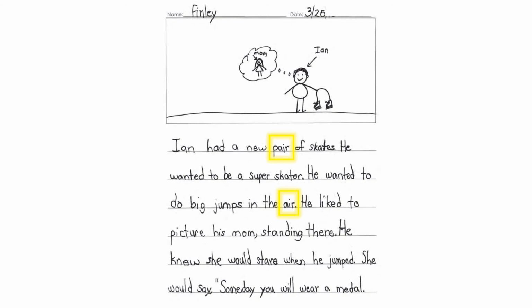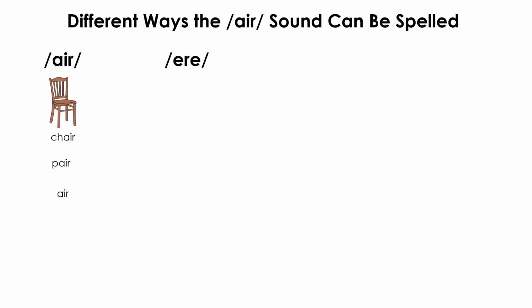I wonder if we find more words that make the air sound. He liked to picture his mom standing there. Uh-oh, I made a blooper. Let me try that word again, but with the air sound this time. He liked to picture his mom standing there. There! Yeah, the word there makes the air sound. So now we know another way to make the air sound is E-R-E. So to help us remember that, I added where and there to our chart.